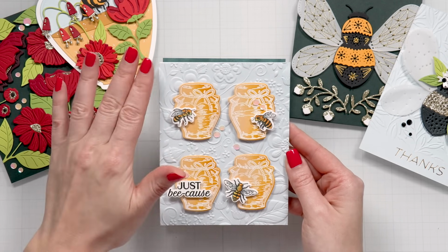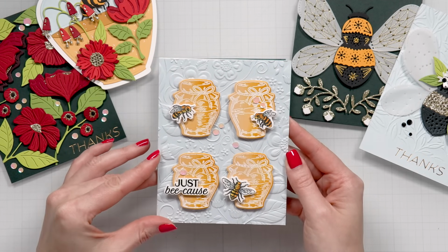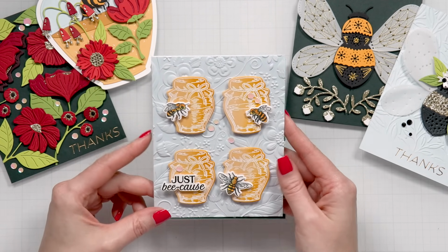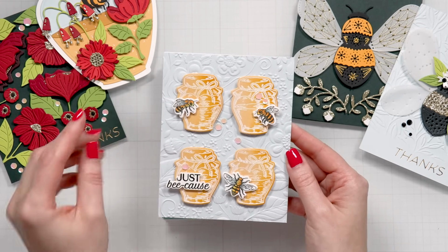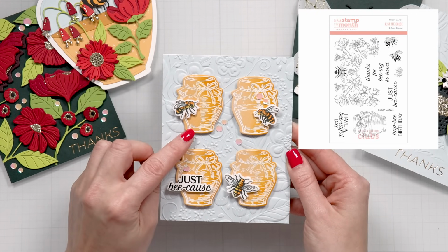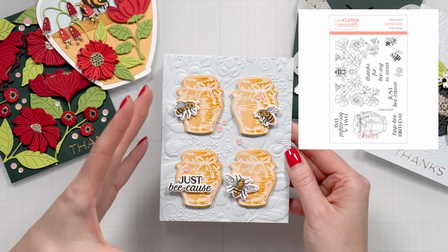So here, first of all, I have the embossing folder in the background. That's the 3D embossing folder. It looks beautiful no matter what color cardstock you use. It is just stunning. You have these beautiful flowers and leaves and all of the little small flowers. Then I white heat embossed the honey jars on yellow cardstock, and I added some yellow ink blending from the side to help add a little bit of shading.